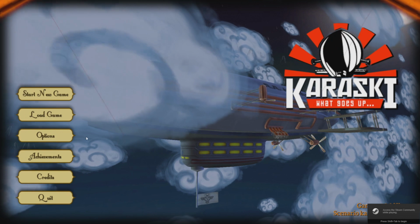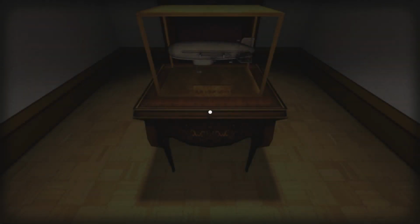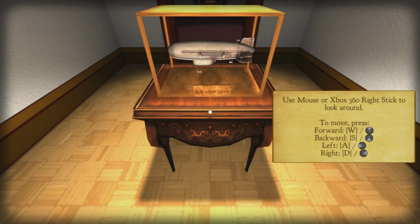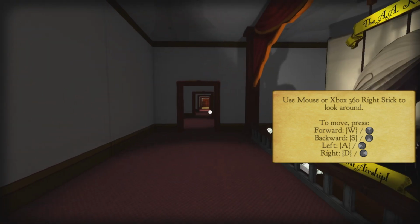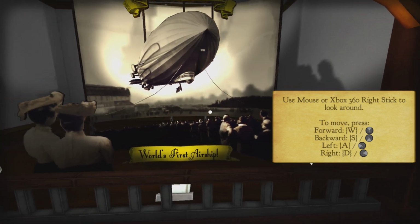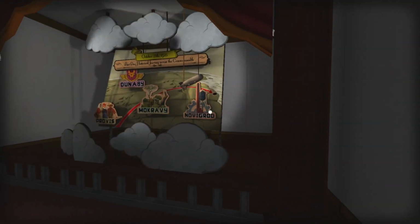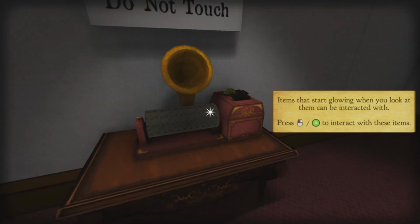Weird stuff. Alrighty, so the next game we've got is a game called Karaski, What Goes Up? And it says, the glorious Commonwealth's first airship has been sabotaged. Uncover what the passengers are hiding and write a grisly conclusion. Open-ended whodunit mystery where others may suspect you if you're not careful. I don't know what that means. I think it's like a mystery game that helps you, like, you can plan through it.